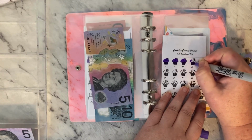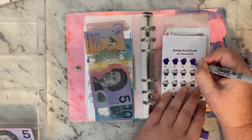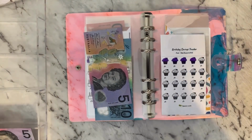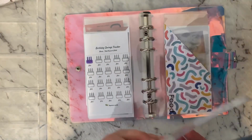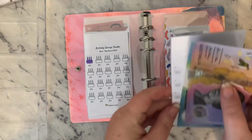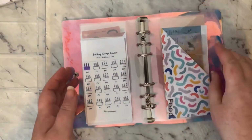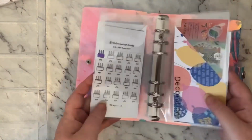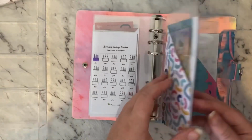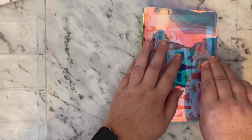Love these little cupcakes, they're so cute. Okay, so $20 already in my food envelope. I'm really happy with how quickly I've managed to save up these categories. They've all had a bit of love now. All of the trackers have got at least one of them coloured in, apart from the miscellaneous, which I will leave to last anyway. But no, that's going really well.